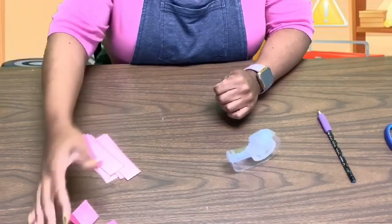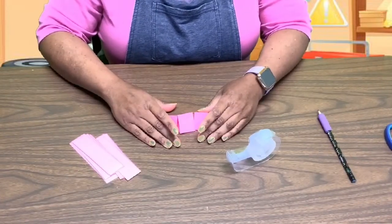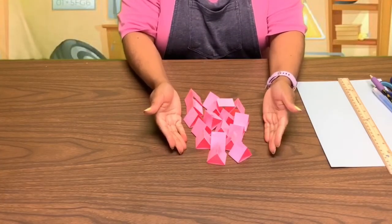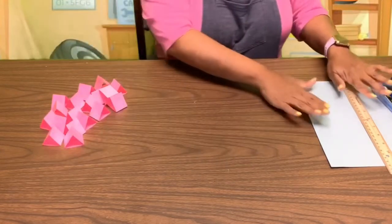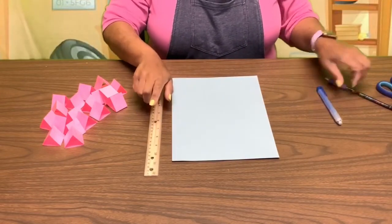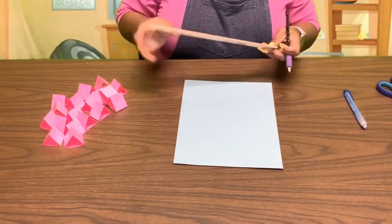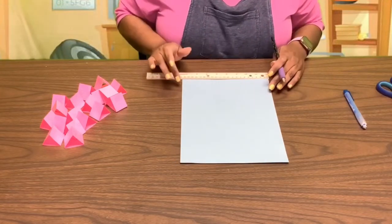After you've completed all of your paper blocks, we'll then move on to making our planks. Now that we have our paper blocks made, we can now start on our planks. We're going to grab another sheet of cardstock, your pencil, and a ruler, and we're going to measure out 3 centimeter intervals on the short side of our paper.